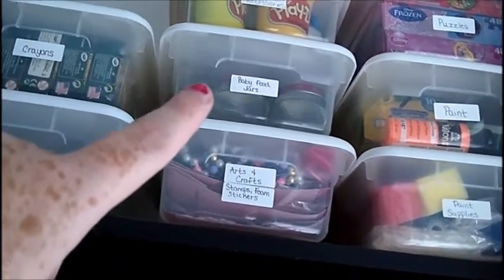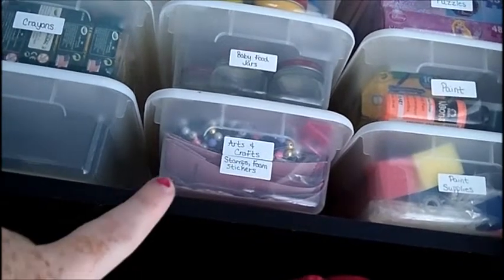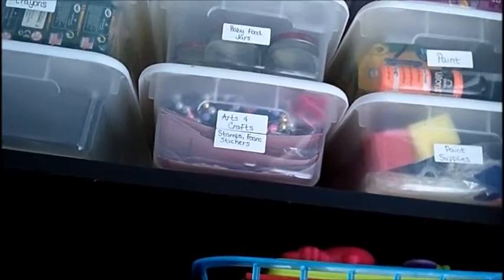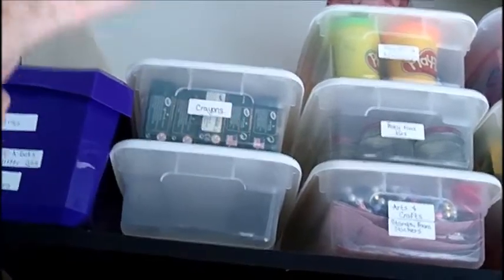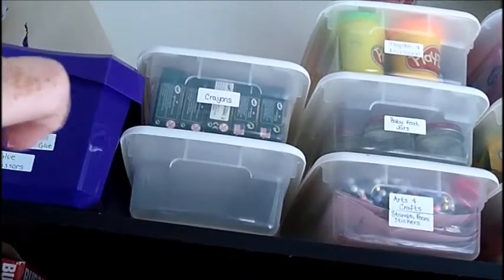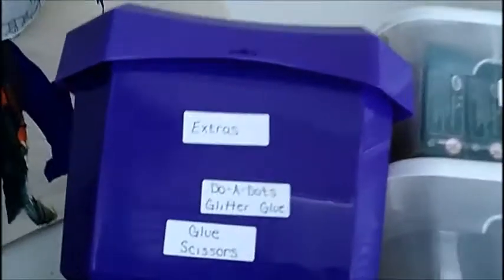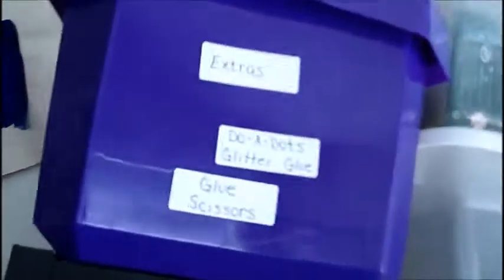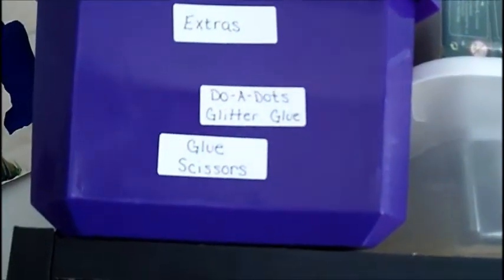I made snow globes when I was in elementary school, so I want to do that. Down here is just some arts and craft supplies, like stamps and foam stickers and beads and a lot of different things. Up here are our extra crayons, and then on the very back side are our broken crayons, and we have a crayon maker. This one is currently empty. This is just one of those Crayola Crazy Art tubs. And in here I have extra stuff, markers, crayons. The Do-A-Dots are in here, glitter glue, glue, and scissors.